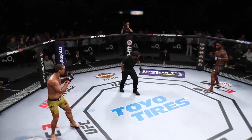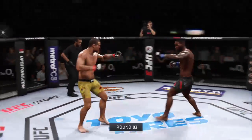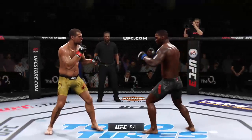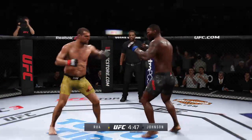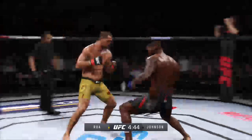So as good a round as you can draw up. He had the knockdown early. Great round there from Johnson. Huge knockdown and very close to stopping that fight, I should add. Able to check that good kick right as well.